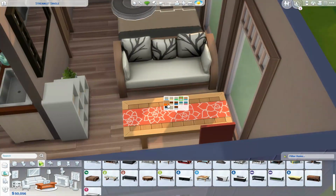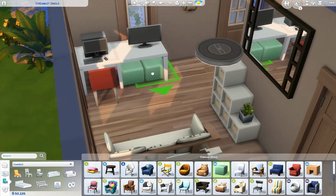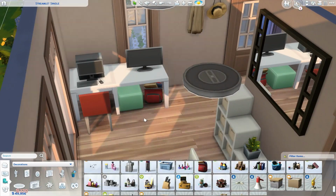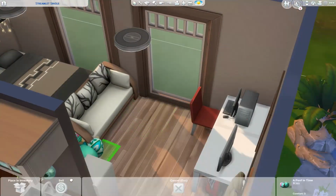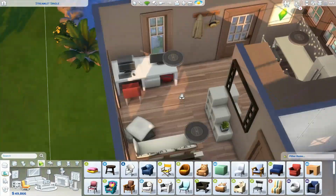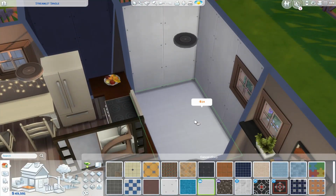But yeah, anyways. Anything else we can talk about? Apart from the build? I tried to make it look like there's a lot of storage space. And I actually had to move that dresser that you see. It was the only dresser I could fit in. If I could have chosen something else, I would have, because it's not the nicest dresser, but it takes up the least space.